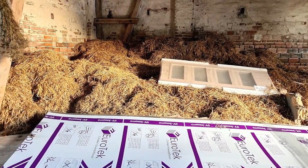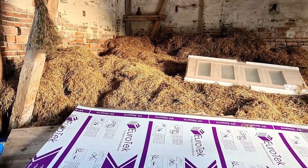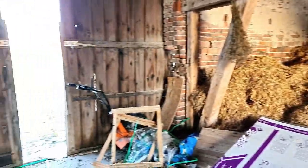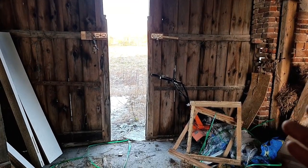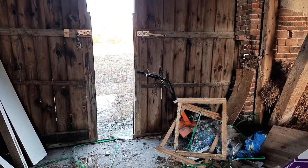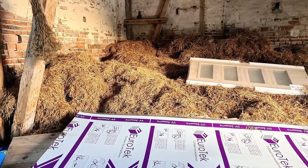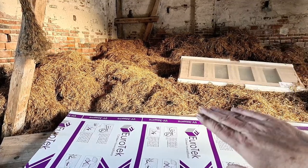So we're hoping to divide this up into two sections, if not maybe three sections. So the idea being that the goats will have access through to here, through these double doors that we need to do a bit of TLC on. And obviously the barn needs a bit of a tidy up as well. But that is the plan. And that is again the plan, a spring summer plan on this particular area.